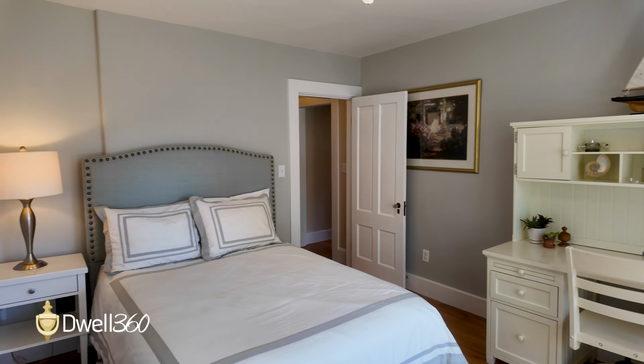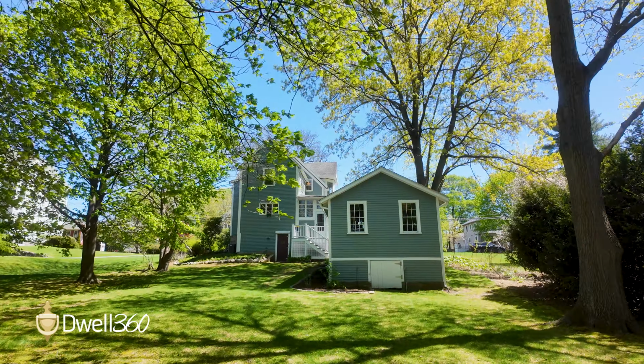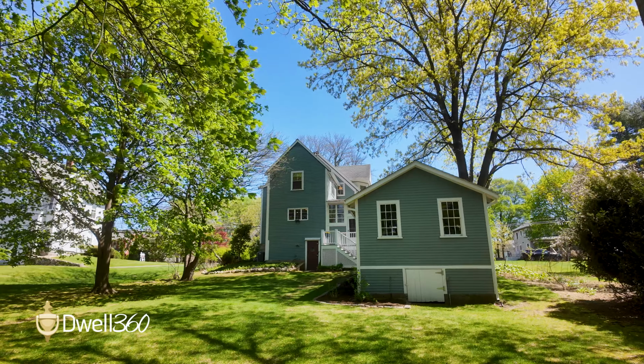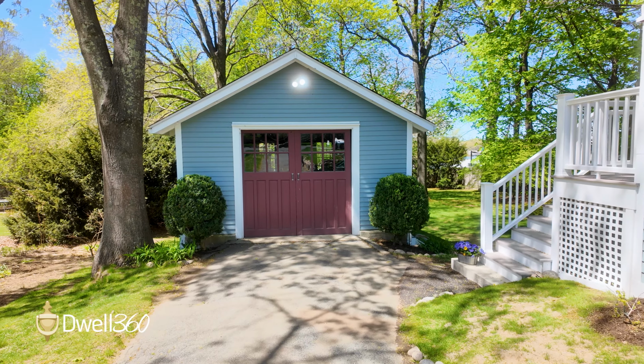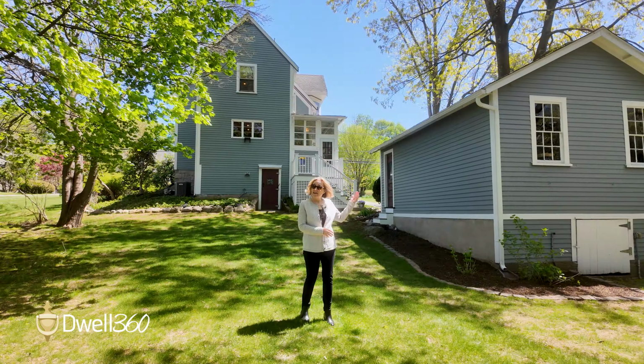This property sits on just a shade under a half an acre of land. This massive backyard goes all the way back to that fence. We have a chicken coop, a grape arbor that actually produces grapes, fire pit, and so much space. Did I mention there is a garage?